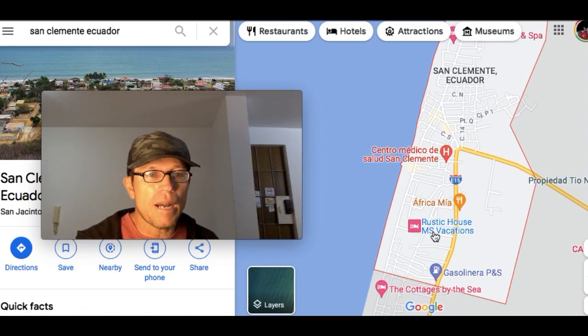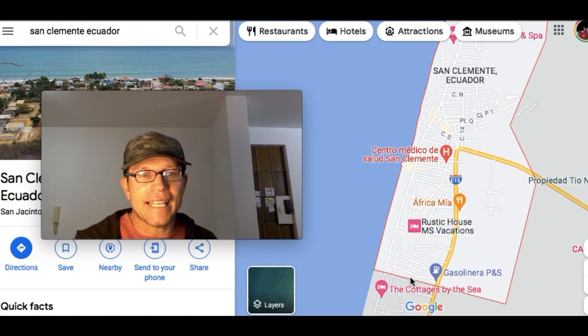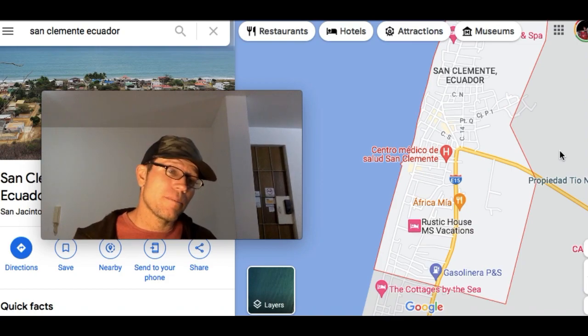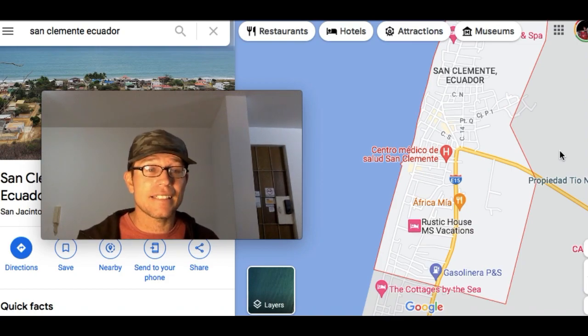So when you're looking for property on the coast of Ecuador, you might be tempted to buy a block or two back off the beach, like in these areas here. You can find really cheap stuff that's going to be super tempting. You can find lots for like 3 or 4 grand, or a house that probably needs some work for like 20 or 30.